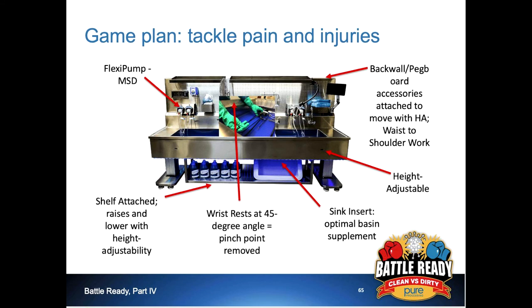Staff safety and ergonomics are incredibly critical. Most of the time in our healthcare environment, we talk about ergonomics on reprocessing equipment. Most departments simply want to upgrade to height-adjustable options. While that's great and meets compliance, ergonomics is so much more. Backwall pegboards are great for organization, but with an attached pegboard, accessories move up and down with the units. So they're always moving up and down with the 5'2" employee or the 6'2" employee. As a result, they always stay ergonomically efficient between that waist and shoulder height.